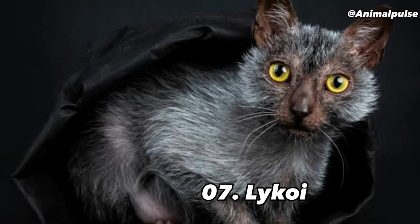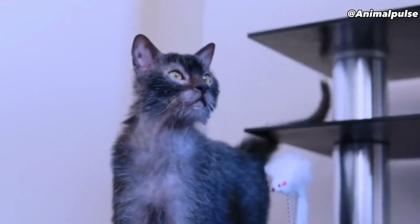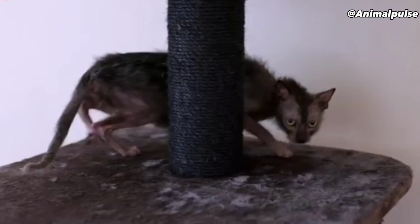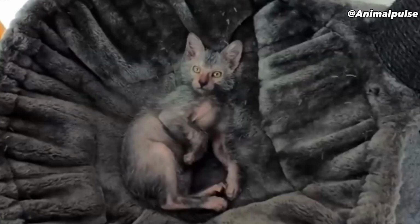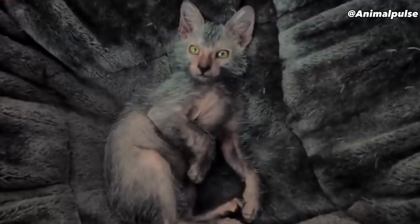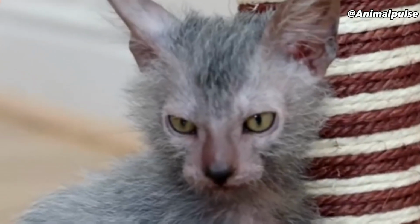Number 7, Lykoi. Lykoi is jokingly referred to as a werewolf because it often lacks fur around the eyes, muzzle, and other parts of the body. Its very name is even derived from the Greek word lykos for the wolf. Its solid black roan coat, which is surprisingly soft and silky to the touch, actually came from a natural mutation of a domestic shorthair cat in 2010.